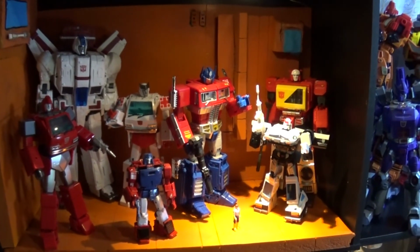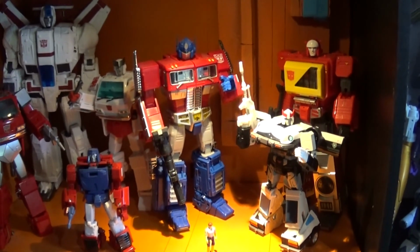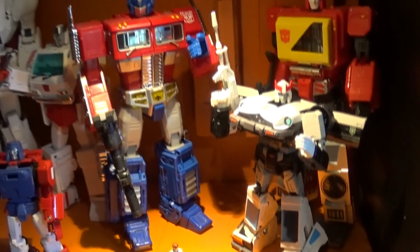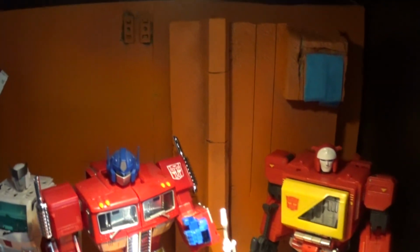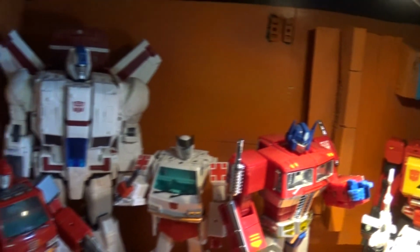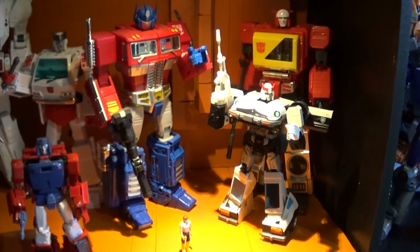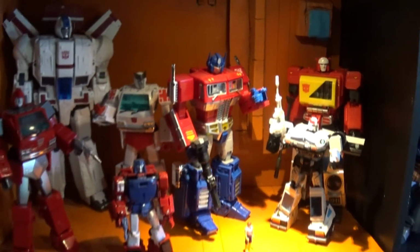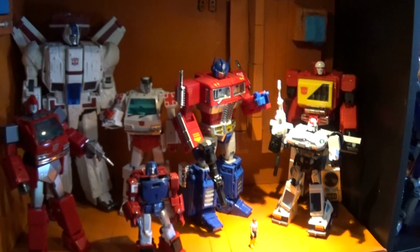I looked at some YouTube tutorials on how to work with your basic industrial insulation foam that you would buy at Lowe's or Home Depot, and that's exactly what I built this out of. And I just used my own imagination and some source materials to carve out the interior of the Ark from the original G1 Transformers cartoon. I've got all of my Masterpiece figures in this particular diorama, including little Spike there that came with that MP10 Optimus Prime. So looking really freaking awesome.